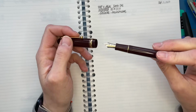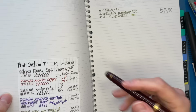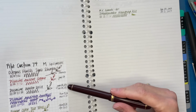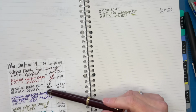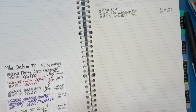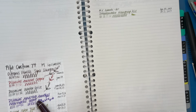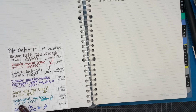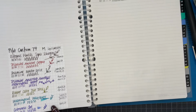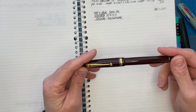And the reason I think why this was inked so much, and I can show you how many times. I inked it in January with Ancient Copper, Winter Spice in February. March it was inked with Wearingool Heart. This was a mix that I was able to snag from a friend. It was inked with Robert Oster Tea Time, Wearingool Wayfarer, Colorverse Cat, and then now it is inked with Ferris Wheel Press Atlas Iron Ore.